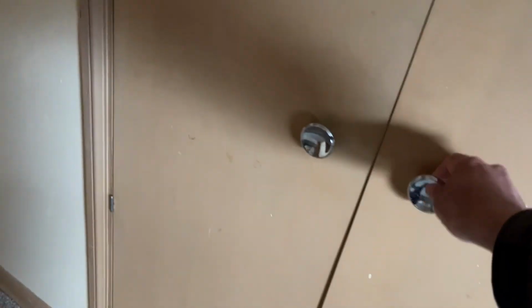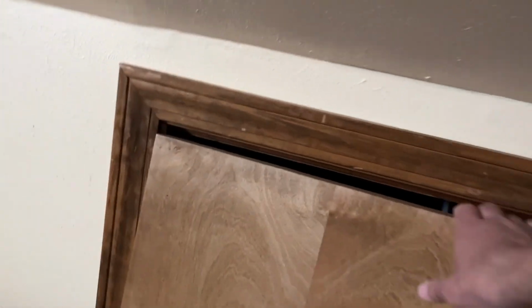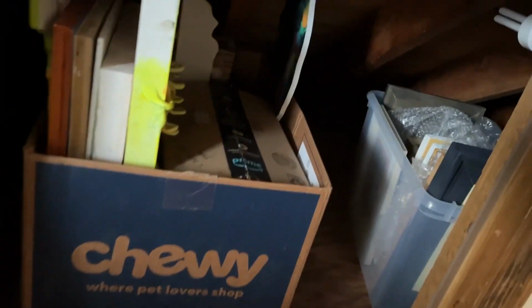So fortunately, Megan has allowed me to, for now, use some of these different spaces up on the second floor, kind of like in our attic, to store boxes of paintings. So I have a box there. Over on this side of the room, there's a little crawl space with more boxes of paintings. So I'm gonna go through a bunch of these boxes and look for a few pieces that I can ship out to North Carolina.